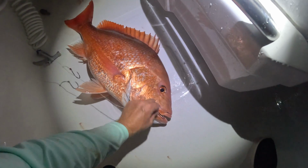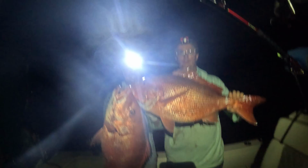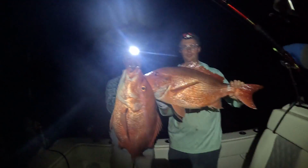This clip is from our recent night bite we had out in the Dry Tortugas in about 180 to 190 feet of water. We absolutely slayed the red snapper.